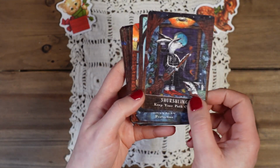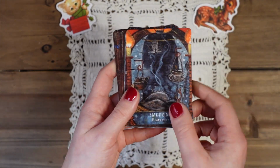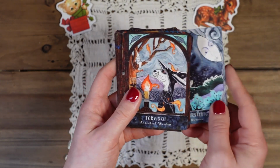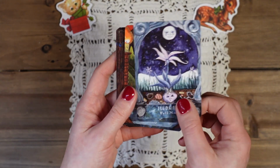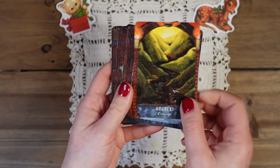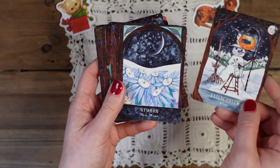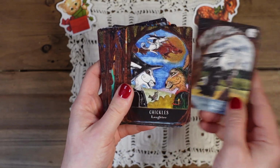And actually, I should pair this with the Chrysalis Tarot. That's another one I could have for sure pulled out for this video, because I think the Chrysalis Tarot, while I love using it in the summer because of the colors, I think the general vibe of it would work for this time of year too. But we do get a lot of wintry cards, so I just love this one. I think it's so fun.